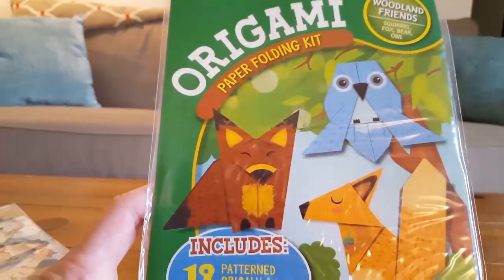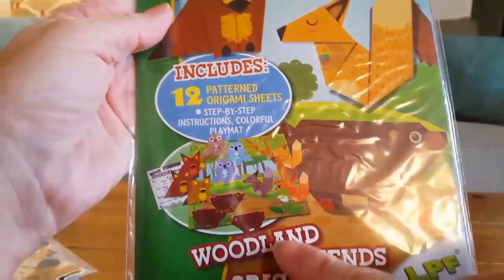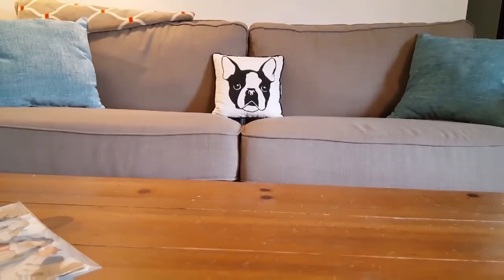Origami paper folding kit. I thought the animals were just adorable, and I know the kids would love making these. There's 12 different patterns, and there's the animals. So we'll see how they like that.